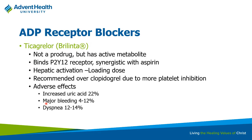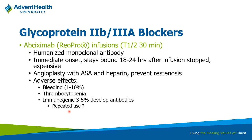Ticagrelor is going to have very similar effects to prasugrel. A little bit better antiplatelet activity than you would see with clopidogrel, but more bleeding risk. This one's interesting because it will cause an increase in uric acid, which could be a problem for who? Yeah, patients with gout, hyperuricemia already, kidney disease potentially, and some patients will develop some dyspnea with that, which is not necessarily explained by the action of the drug, but just something that was noted in the clinical trials there.